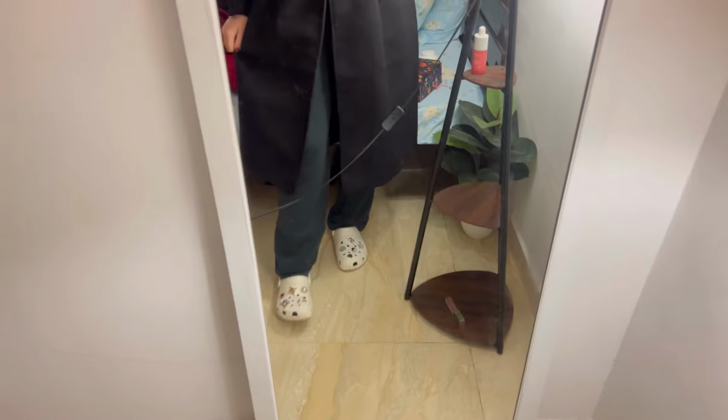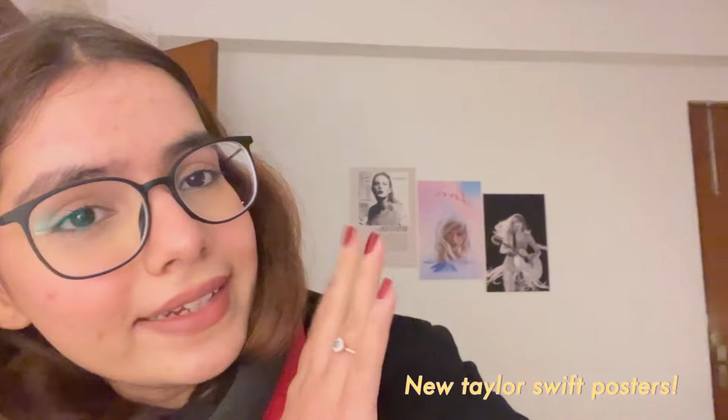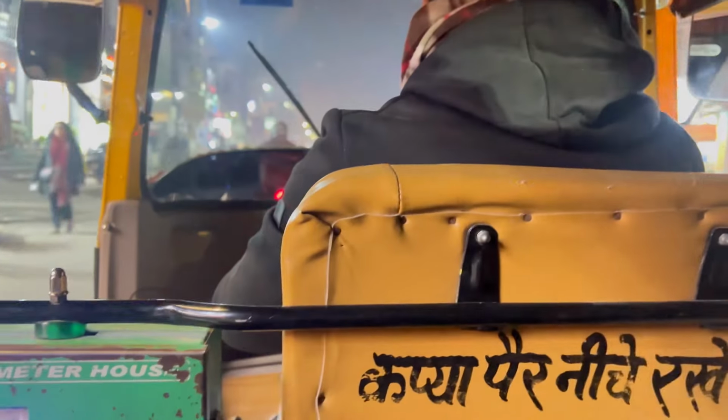Ignore all the mess in the room, but this is what I'm wearing. Literally wearing the pajamas and Crocs because it's too cold and I just don't care. My bag, that's about it. Now the outfit is complete. Also, hi Taylor.